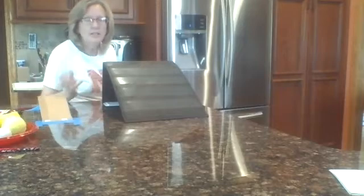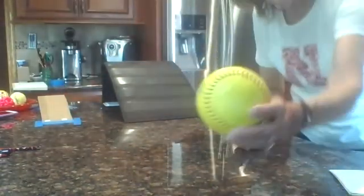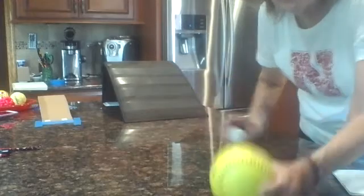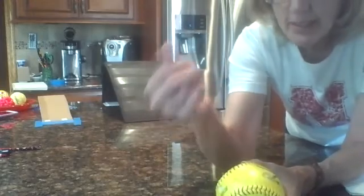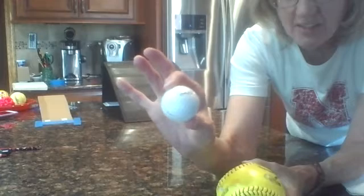So now I decided to go around my house and find some different kinds of balls. And we're going to use those. And we're going to kind of have a race here. Okay? So I want to show you some of the balls that I have. First of all, I have a softball. Have you ever seen a softball before? And actually they're pretty hard and they're pretty big. And then I have a golf ball. And a golf ball is small, but it's pretty solid. And it has things on it called dimples.